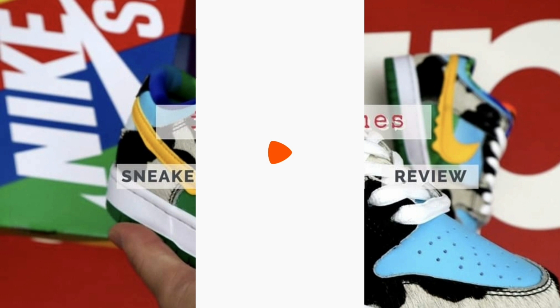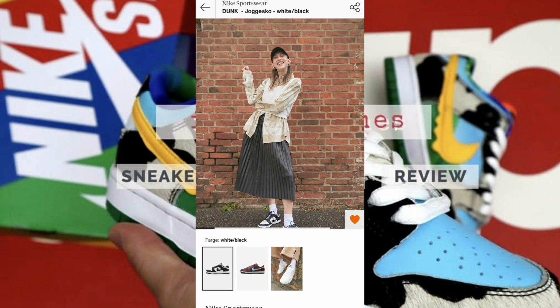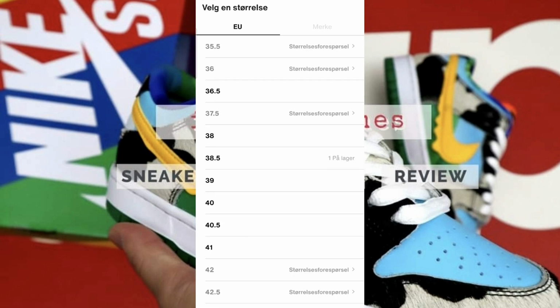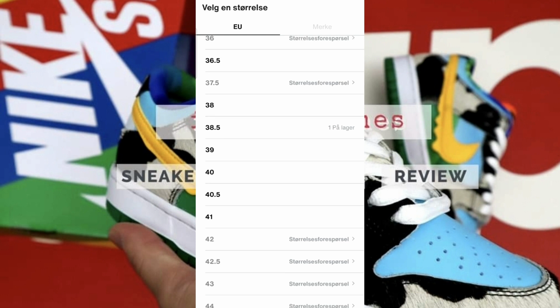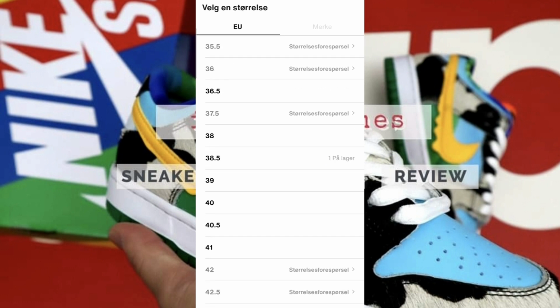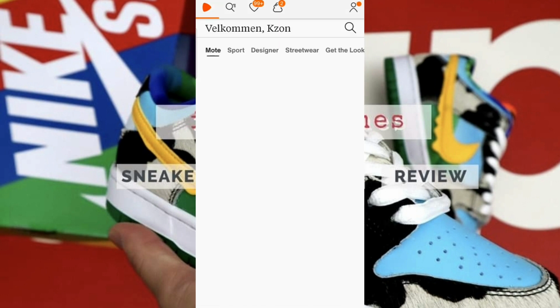Now the Zalando app will open and we will be directed to the product page. Here we can check for the sizes. You can see here that not all sizes will be available for purchase during the restock. You can also see here that there will only be one pair of size 38.5 restocking. Those grayed out sizes will not be available during the restocks.